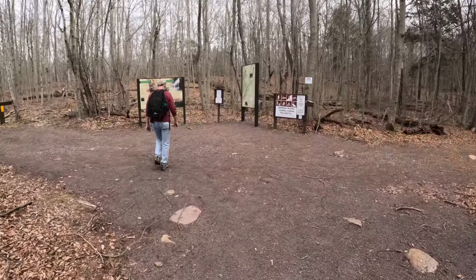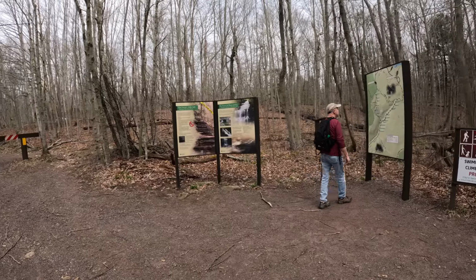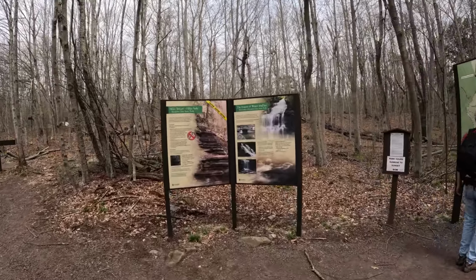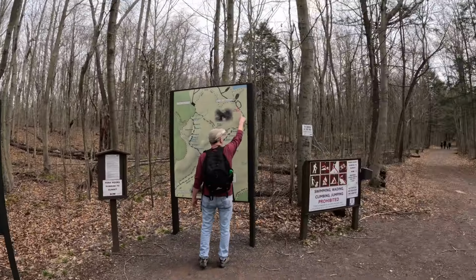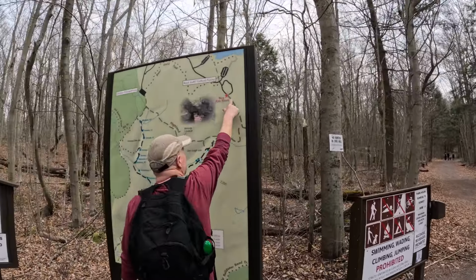So as you can see, Tony is with me on this adventure. And I believe it's maybe 6 or 7/10 of a mile from where we parked to the dam. And here's Tony showing us on the map.